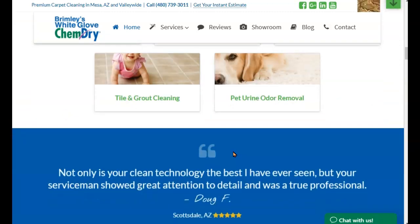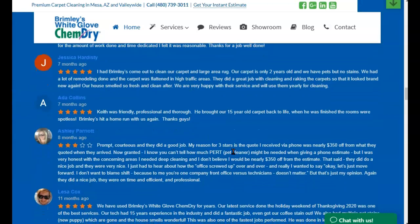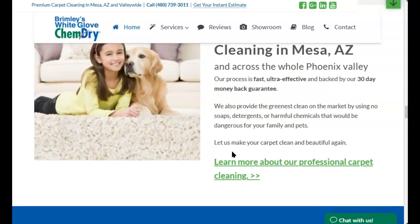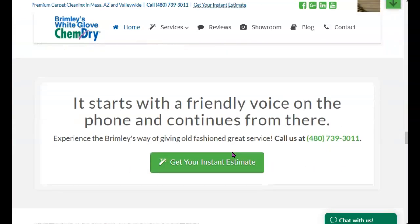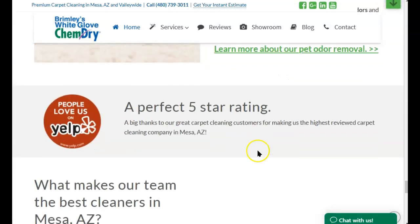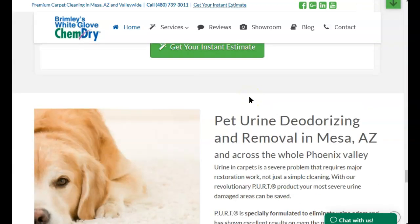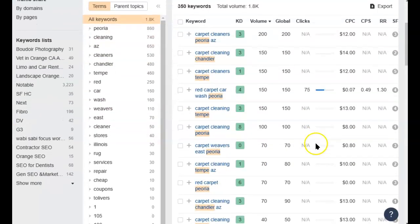So the next thing would be content. How many words are on the page? Do you talk about what you do, where you do it, how you do it? Honestly, you guys are doing a really good job of this, and have lots of content on your site. The question is, do you have the specific phrases in here that'll help you get in front of the people at the right time? So those specific phrases are going to be these over here.